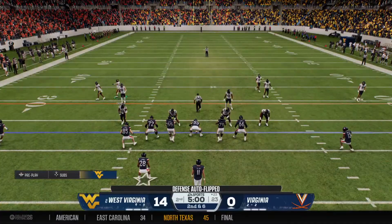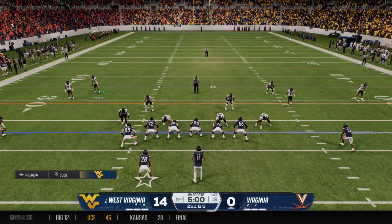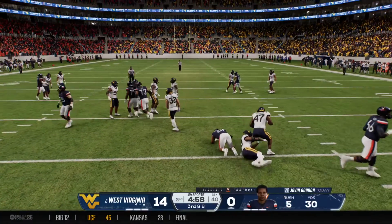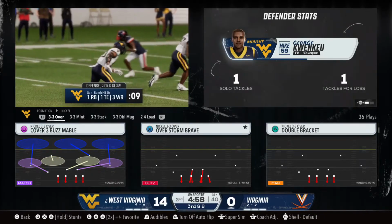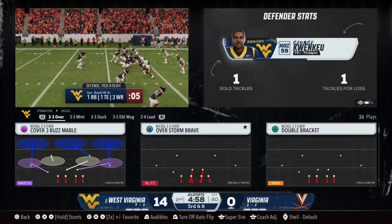Now on second down. Out of the gun, the running back has it. And he never had a chance, just stopped cold as soon as he got it. This offense has got to get this thing going, man. Nowhere to go. Where do you want the running back to go? He gets tackled for a loss.